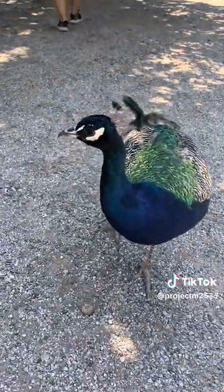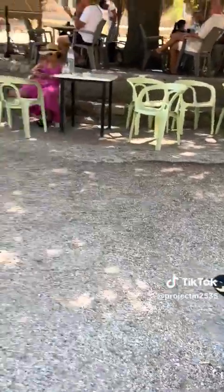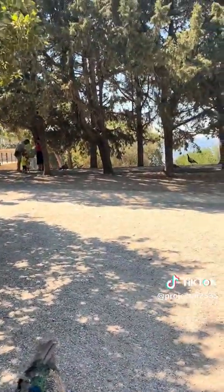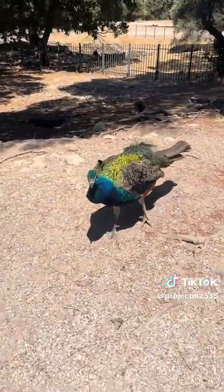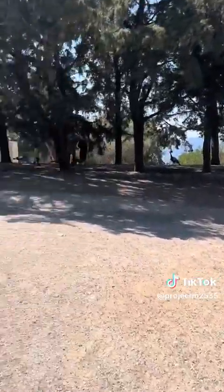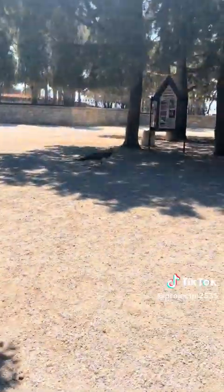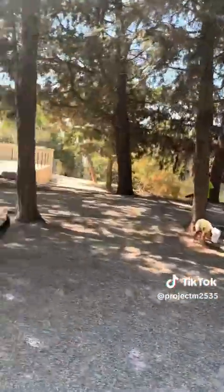So beautiful. So we are now at the monastery of Filerimos in RHODES. So beautiful. And the view, I haven't shown you the view yet, but look how beautiful. There are so many, like, it's so beautiful. And the view, I'll get to that and show it.